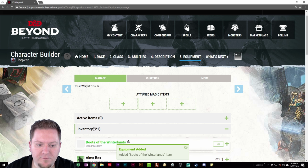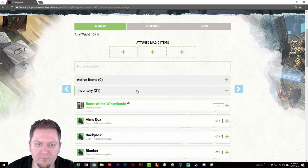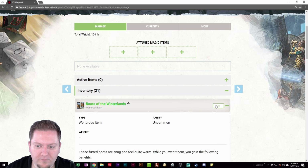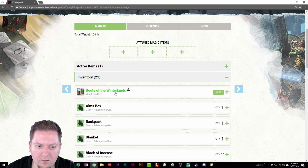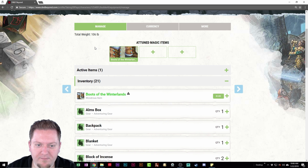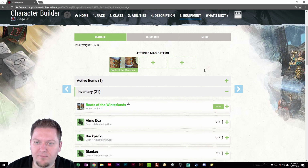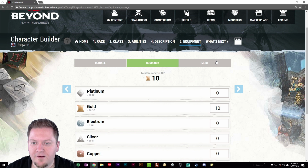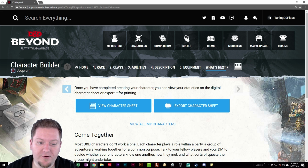We can come back over here to inventory. On our attuned magic items, let's click there. Whoops, let's click there. Let's use this. Is this not an attuned item? There we go. Yeah, I thought it was. And then now you can show that it's being attuned. You can go into your currency, your encumbrance and all that stuff. And then basically you can just tell your players to hit next.